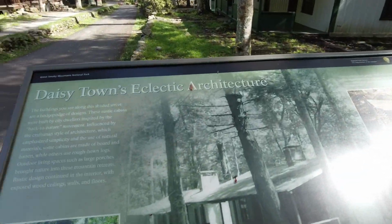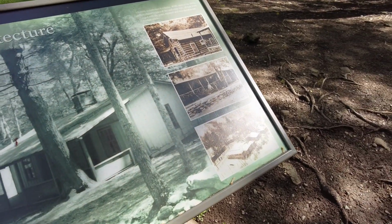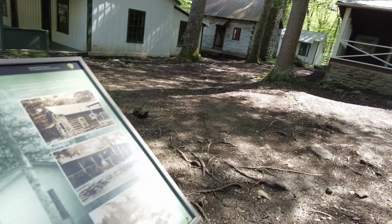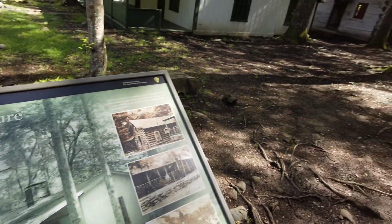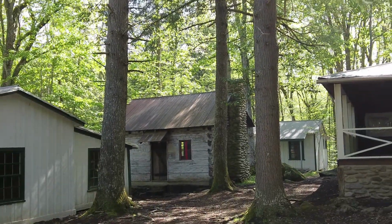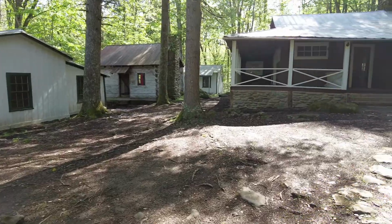Daisy Town's eclectic architecture. It was built in 1830. It's one of the oldest buildings in this region. So that means this wasn't built 100 years ago. That one in the middle there is one of the oldest in the region. Looks like you can go in it too. Let's go take a look.